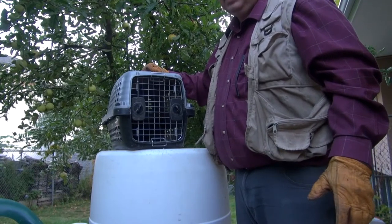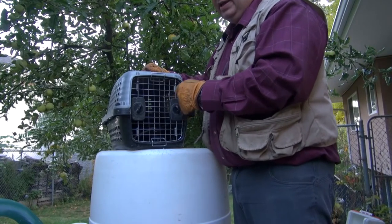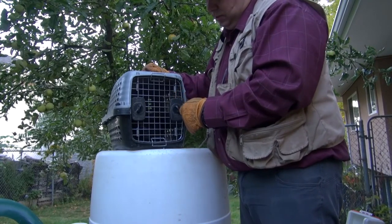And if Neela marks something, I'm going to move Neela out of the way because I want this to be a good hunting experience for her. And Neela tends to be a rat hunting hog. She wants to catch them all.